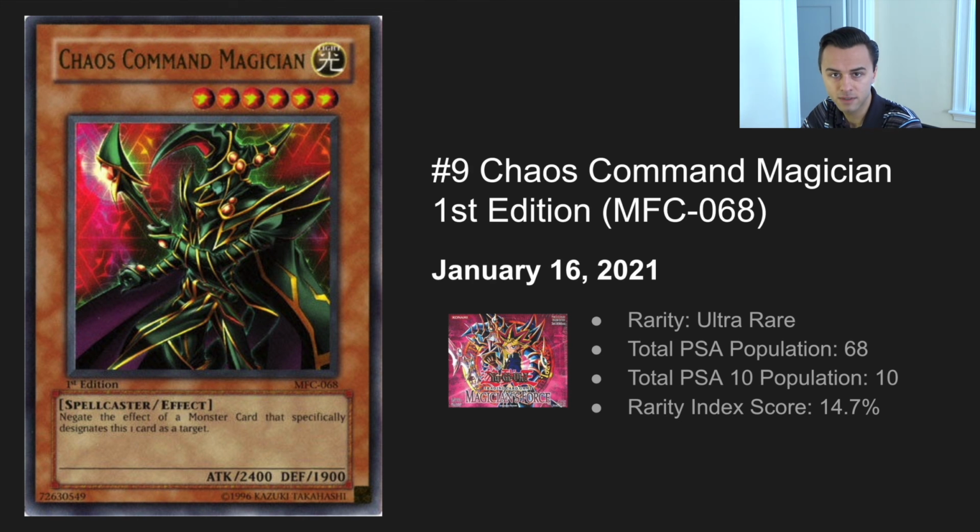I think the Old School Experts talked about this in some of his videos, and others have mentioned it, but I believe Magician's Force is said to maybe have had a shorter print run than some of the other sets, some of like Metal Raiders and some of these others, which may account for some of the cards here that you're going to see that have just lower pops in general than some of these other very high pop categories. So there might actually be a smaller amount of these in the wild, just big picture, that are even available to submit, which could be driving down some of its rarity index scores for some of these cards.